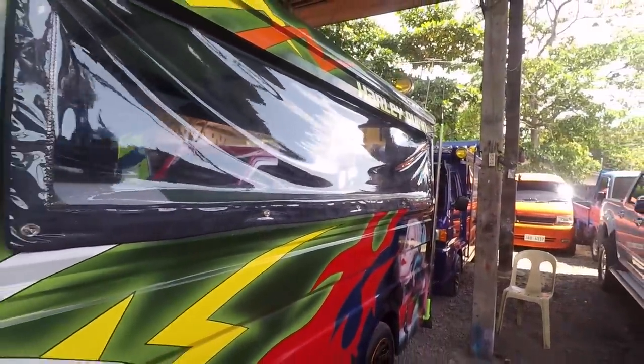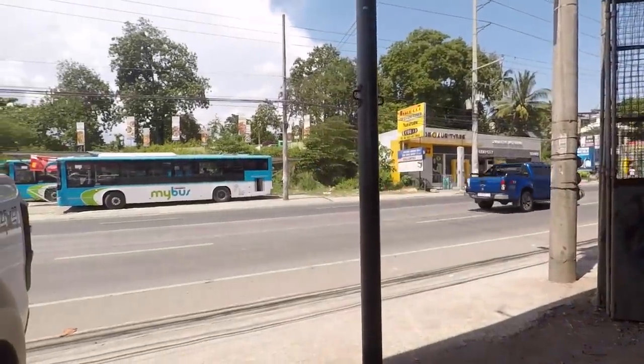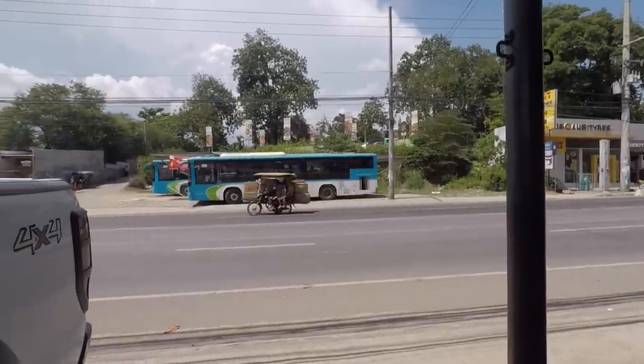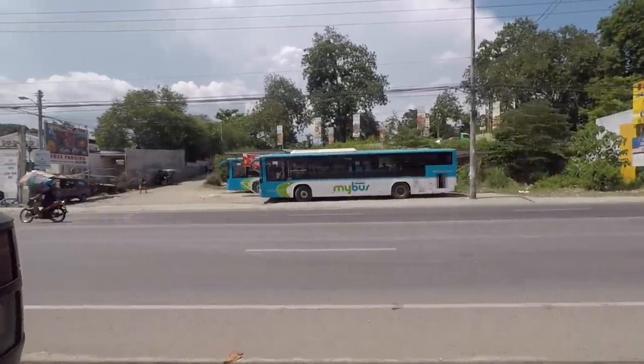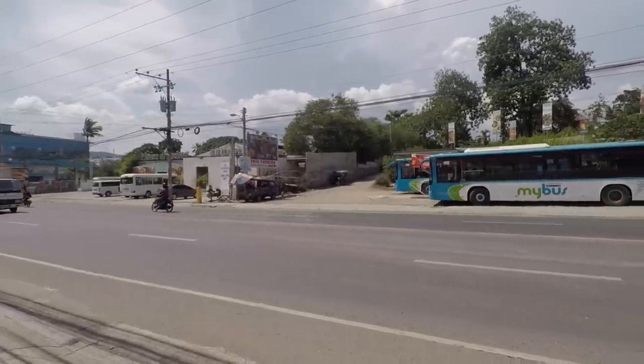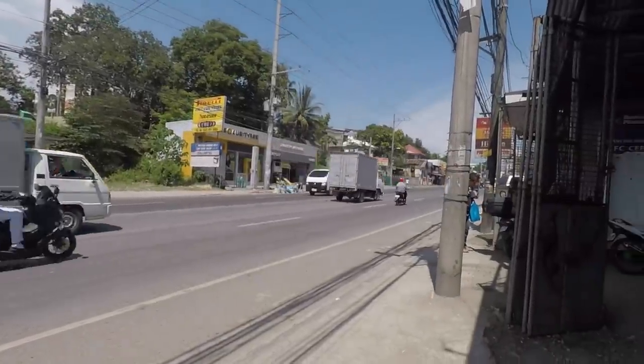So this is located here in Talisay. This is Linaw Road, across House of Lechon, is over there. That's House of Lechon, and this is the PBJ Car Trade.